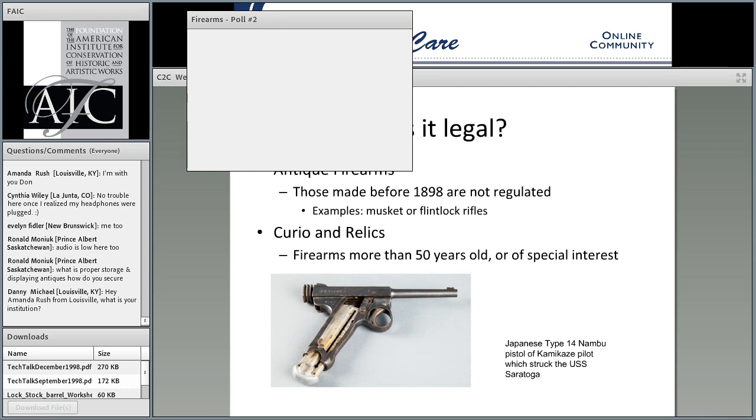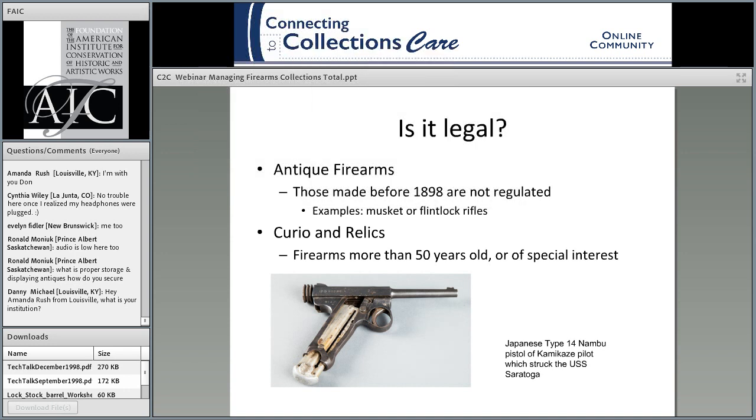All right, well, interesting. My institution does have a C&R license, but with the nature of the items that we collect, we do collect a significant amount of firearms. And I would suggest for those of you who have collections with lots of firearms, especially if you end up with things past 1898, that you do think about receiving a curio and relics license. It is a form of the Federal Firearms License, which really just makes it easier to collect things for your institution.